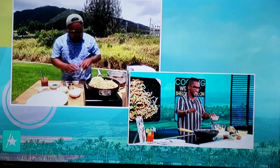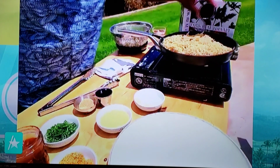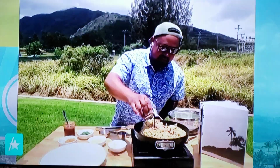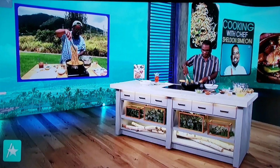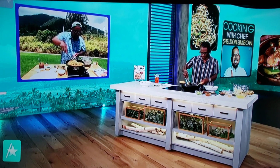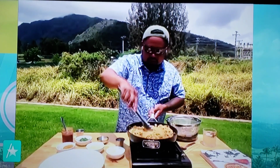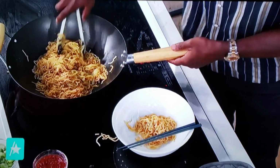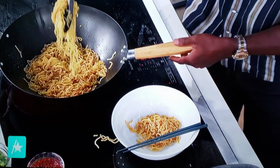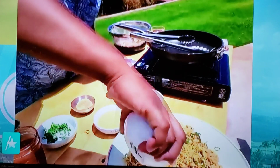Okay. That's the secret weapon, I feel like. Oyster sauce. Oyster sauce, okay. And then finish it off finally with some soy sauce. And the soy sauce, okay. Give that a good toss. And that's it. Once the sauce is tossed through and the noodles are warm, you're going to put it on top of your plate. Okay. We're going to add a little bit of onions, and then top it off with the fried garlic over the top of it.